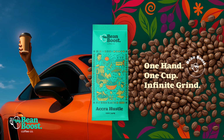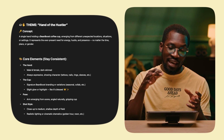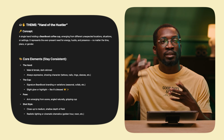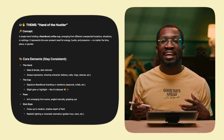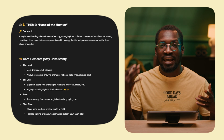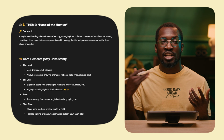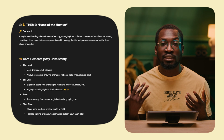Now I'm going to show you something very interesting that happened here with the hand out of the cup, right? Because after I created this, I asked ChatGPT to give me a system where we can get infinite concepts with the hands coming out of a car or out of whatever, so we can use it to generate countless design pieces for brands.